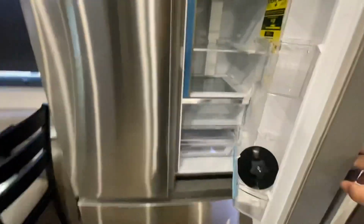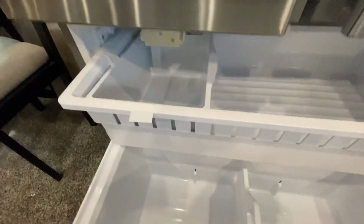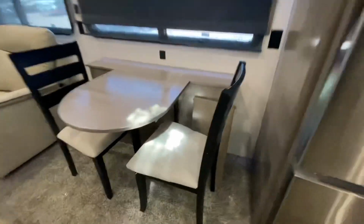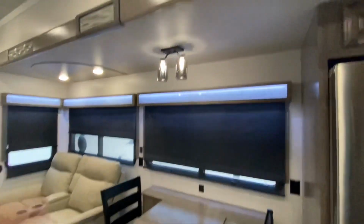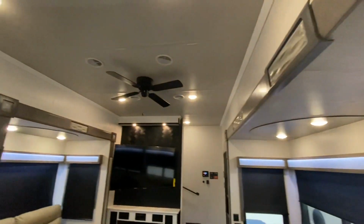All right, we got a residential style fridge with an ice maker. Now this table does extend. Oh, there's the leaf right there to extend that table. There's 2 other chairs underneath the master bedroom. Look at the accent lighting. Wow. Wow.